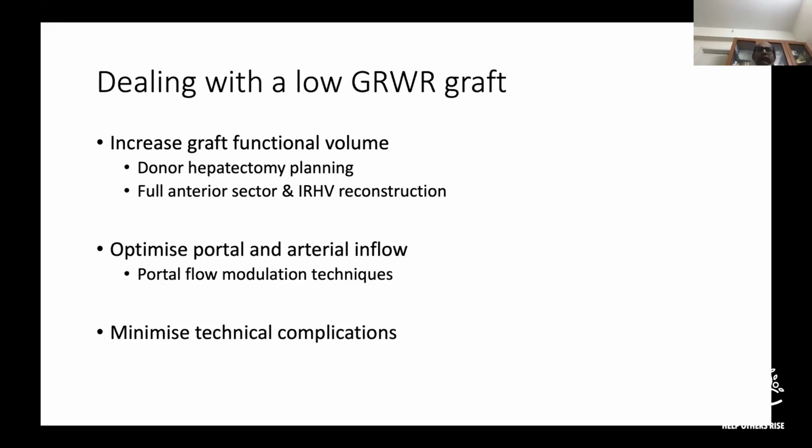These are all things that we need to plan before the surgery itself, so that there are no surprises during the operation. Because normally your graft volume might be slightly lesser than what is calculated on the CT. That's because your graft on the back table doesn't have any blood in it, so the weight is lesser.